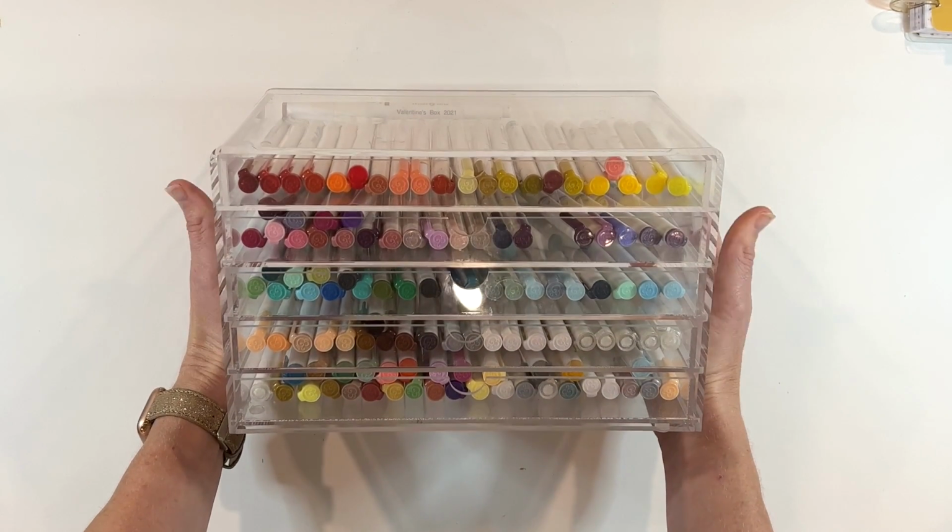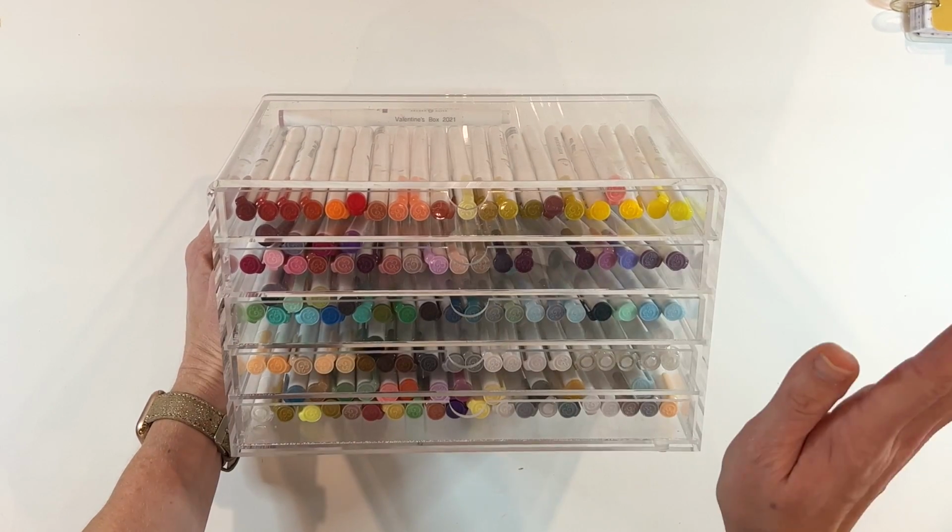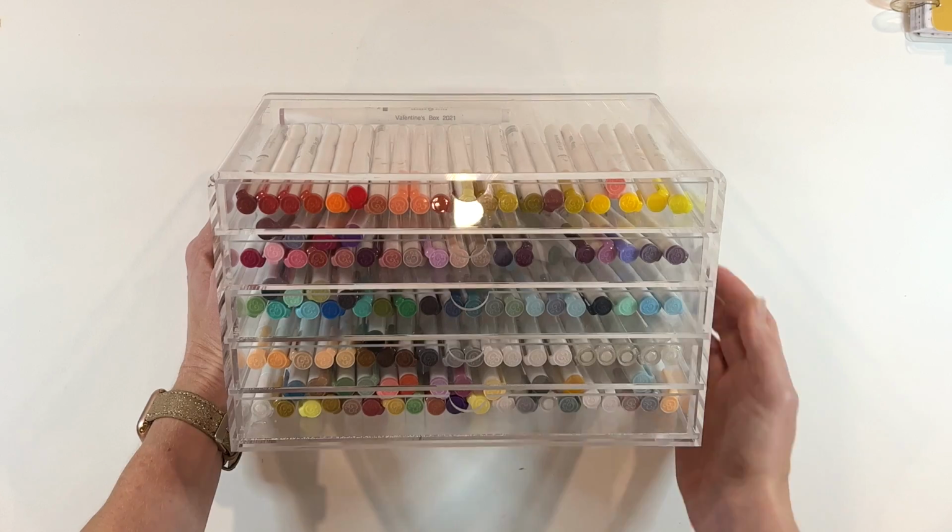So this is from the Container Store, clear storage. I will link it below. Highly, highly recommend. And again, something else that is on my personal wish list.